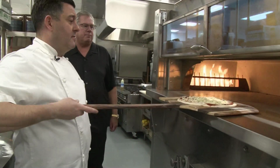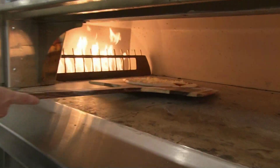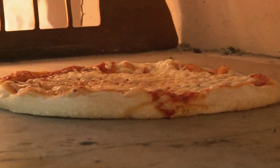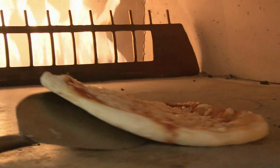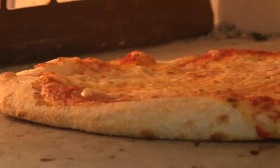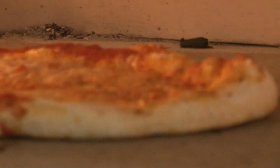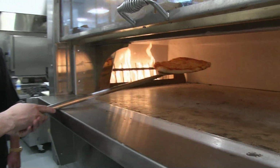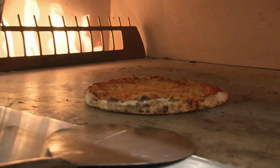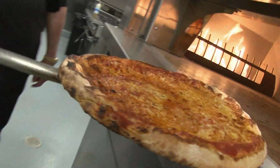Perfect. Get it close to the flame. We have it at 600 degrees. I like crispiness, you know what I mean? And then it's in here, right? It's nice and melted. You're getting your nice bubbles and everything like that. Put it a little closer. And the parm, right? We just get a little char up there. So look at it now. Oh, perfect. That is beautiful, right?